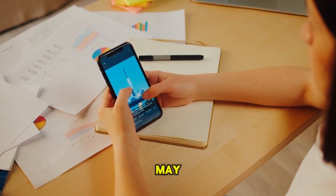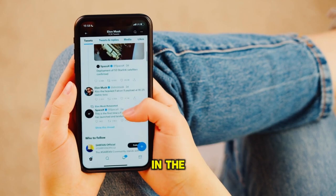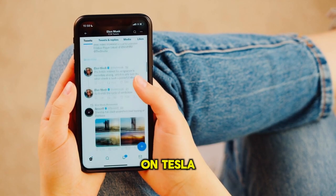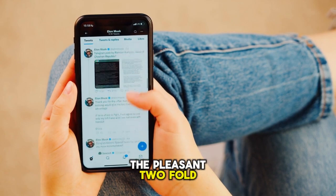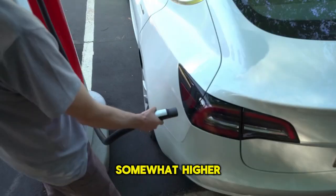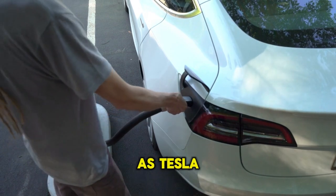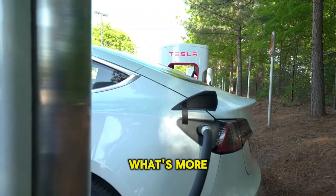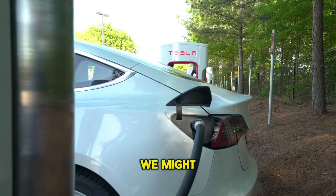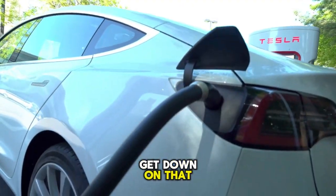But I just want to say right now, Tesla is consolidating a little. We're still stuck at this resistance. If I pull up the 5-minute time frame on Tesla, we have a nice uptrend being respected here. Nice double bottom. We are slowly pushing a little higher, but resistance is getting tougher the higher we go. So be very careful as Tesla tries to push closer to 172.5. And even if it breaks over that, we may still see a lot of resistance. So just want to hone in on that.